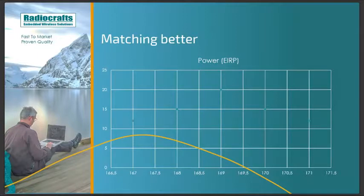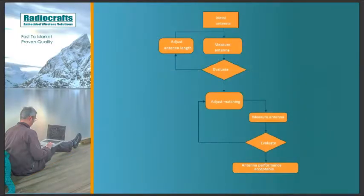That means that it might be that after you have done this optimal tuning of the matching, you have to go back and adjust the length again, the first step. So this is kind of our process, which we suggest for the antenna design.